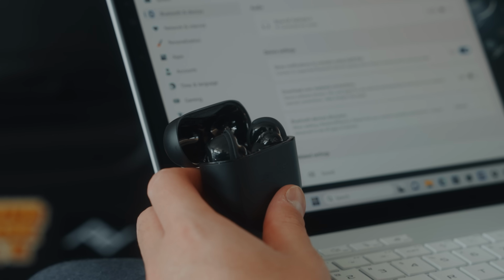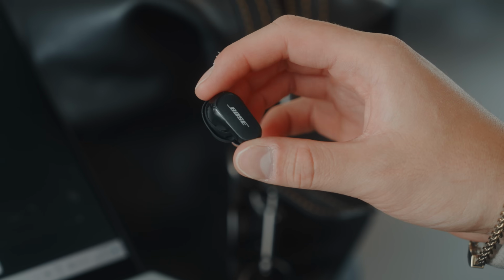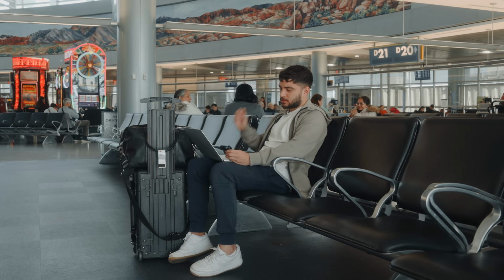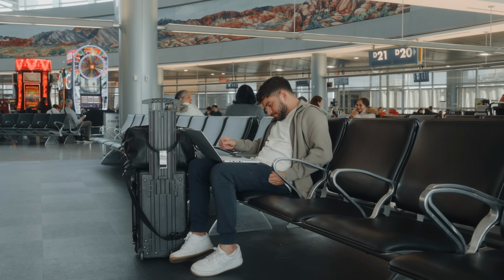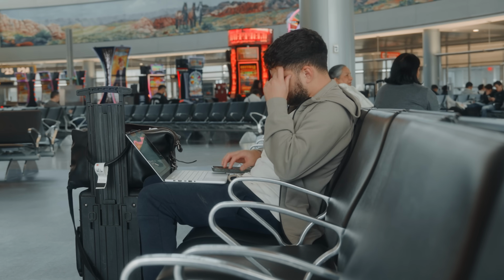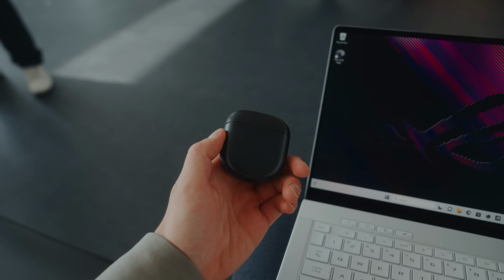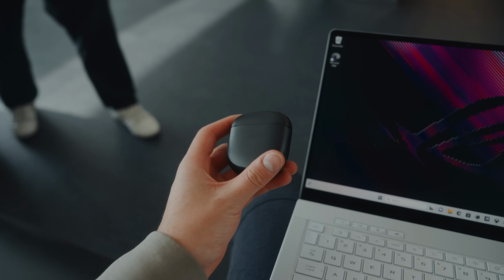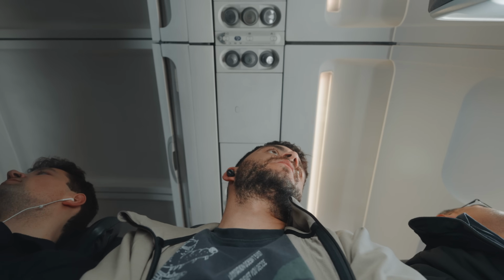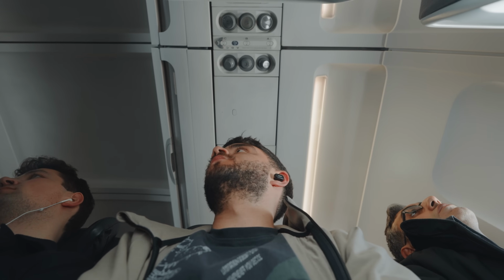Also, the fact that only the right bud works for single use is odd. For the price, I mean, it would have been nice to have either or. And the size, I'd say the case is a bit bulky, but it fits perfectly well in my pockets. Look, if it means sacrificing case size to keep the same bud design and comfort, I'm all for it because these are my most comfortable pair of earbuds. I think that and the NC are totally worth the price, especially for traveling.